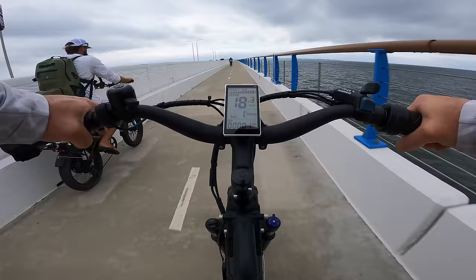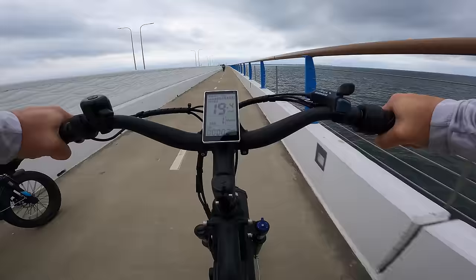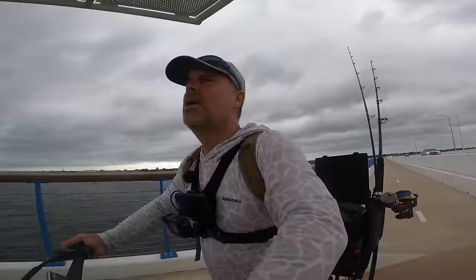All right, I think that's gonna be our first stop up there. You see the little canopy? They got little places set up where you can get out a little further. What do you think? Try here first?